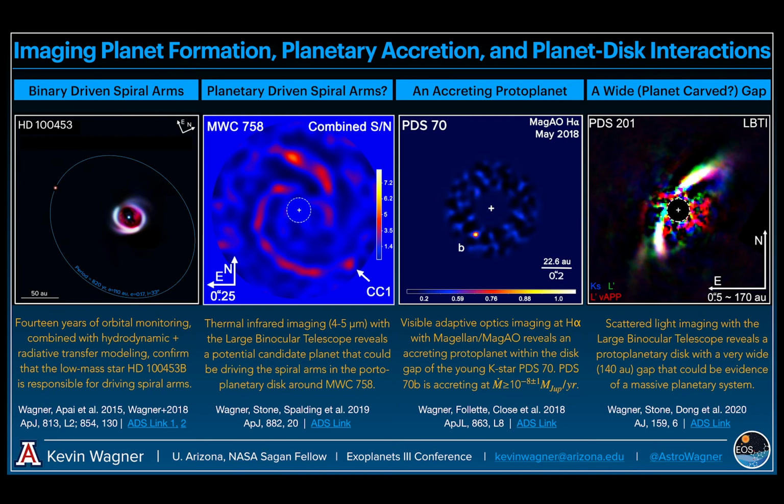The second system, PDS-70, is another benchmark system for companion-driven gap opening. PDS-70 hosts two super-Jupiter planets interior to its 60 AU gap. The interior planet, PDS-70b, is seen here in the accretion-tracing H-alpha filter. The discovery of H-alpha emission from PDS-70b also opens new possibilities for studies of planetary accretion.